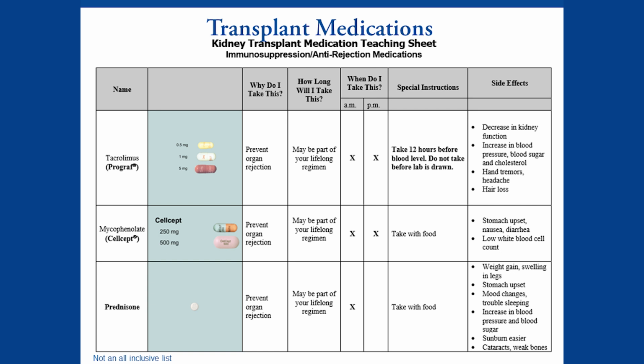The first thing I describe are the names of the medicines. The top is the generic name, and the bottom in bold is considered the brand name of the medicine. I point this out because many times the transplant team uses these names interchangeably. The 3 medicines you start on are tacrolimus, brand name Prograf, mycophenolate, brand name Cellcept, and prednisone. All 3 medicines are available as generic, and most insurance companies prefer that you take the generic form of these medicines. In other words, tacrolimus, mycophenolate, and prednisone.